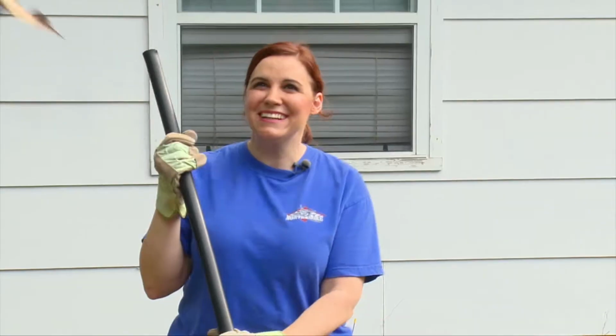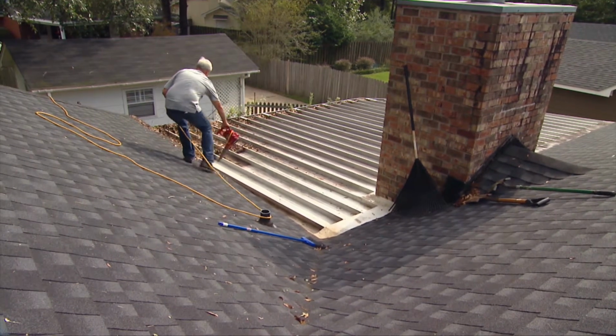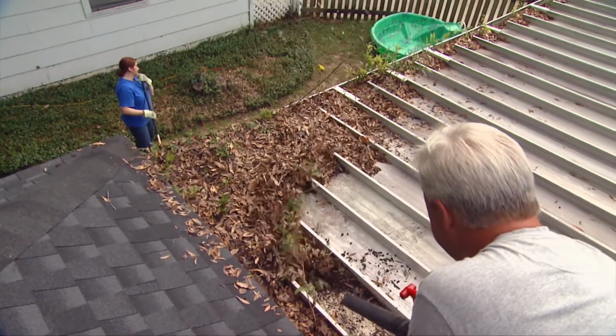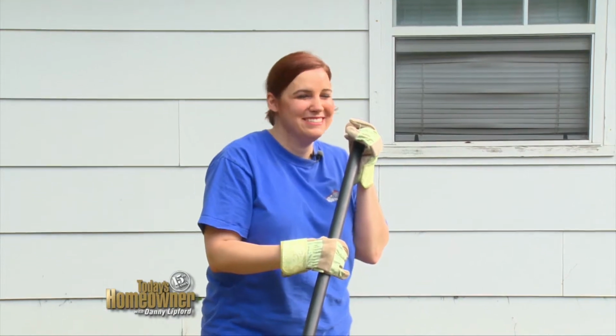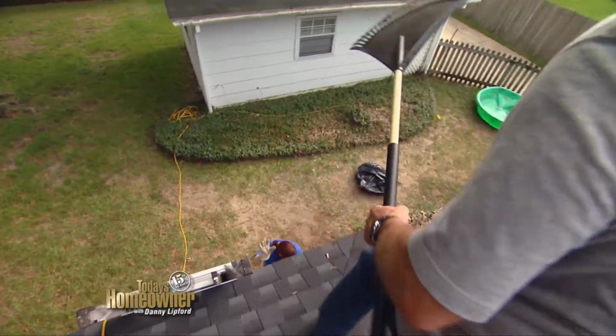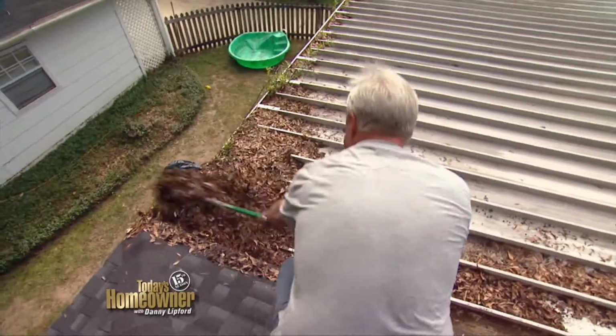A leaf blower is a great solution for roof cleaning anytime, but especially here because this flat metal roof just isn't sturdy enough for me to walk on. But some of this stuff is so matted together, it isn't even budging. Well, this is a lot worse than I thought. I'm gonna need a rake up here, I think. Okay. Thankfully, the really bad stuff is close to the edge of the real roof, so I can reach it with a rake and shovel.